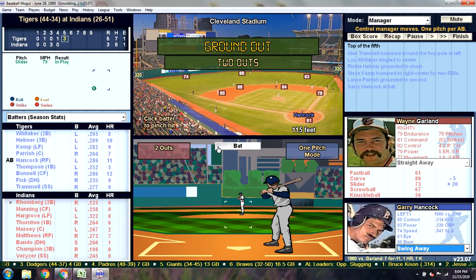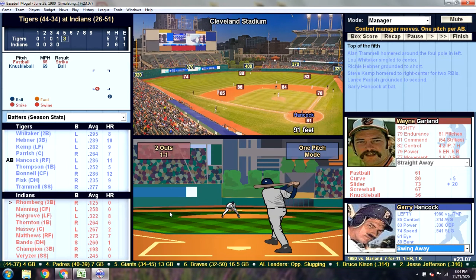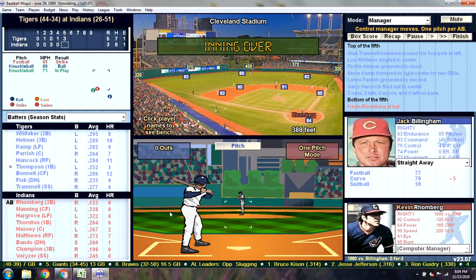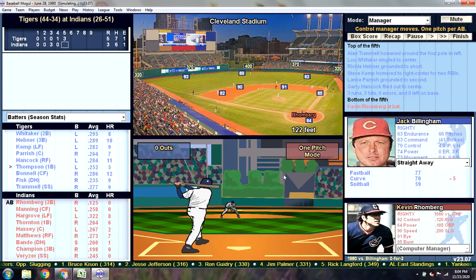And Parrish grounds it to second, so 2 down for Gary Hancock. And Hancock's going to lift it to center field, and it's going to be caught on the warning track by Manning. That's the 3rd out of the inning. And we get a 2-run lead now going into the bottom of the 5th. Billingham is at 65 pitches. This is the point where you have to keep an eye on him. He tends to lose it right about now.